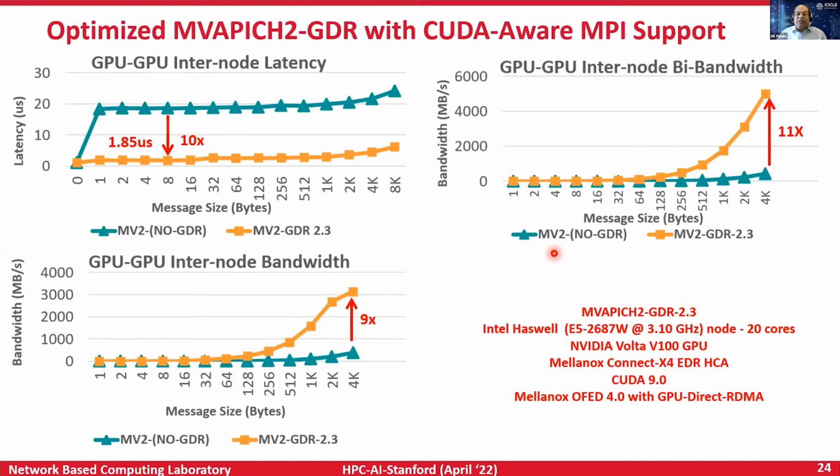So those were on the CPU and DPU side. Now let's move into the GPU side. As many of you know, GPUs have been around for many years, and many of you might have heard of this term, CUDA-aware MPI.